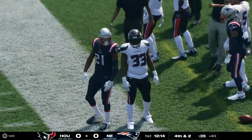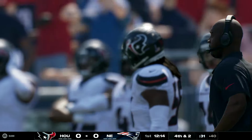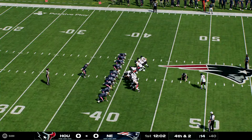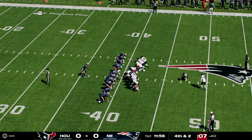When you're willing to throw the ball short of the sticks on 3rd down, you know what that tells me, Mike? The decision to go for it on 4th down has already been made. If you're able to pick it up with yards after the catch, great. But if not, it's a 4th and short, and you give yourself a realistic shot of converting on this 4th down.